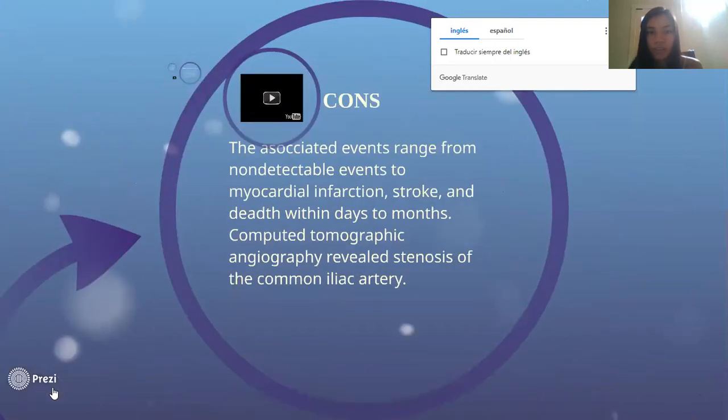Cons. The associated events range from non-detectable events to myocardial infarction, stroke, and death within days to months. Computed tomography and angiography revealed stenosis of the common iliac artery.